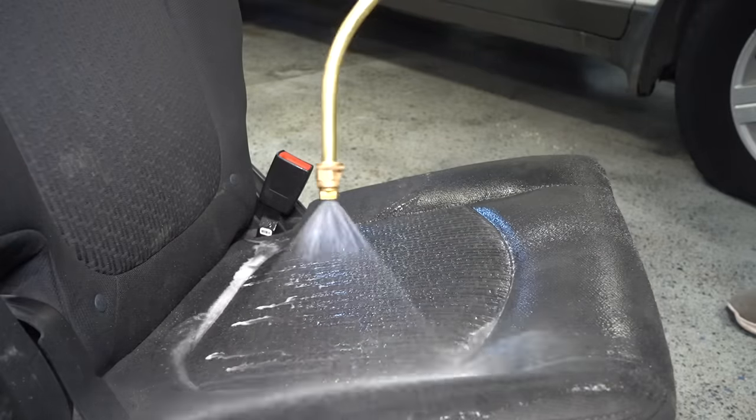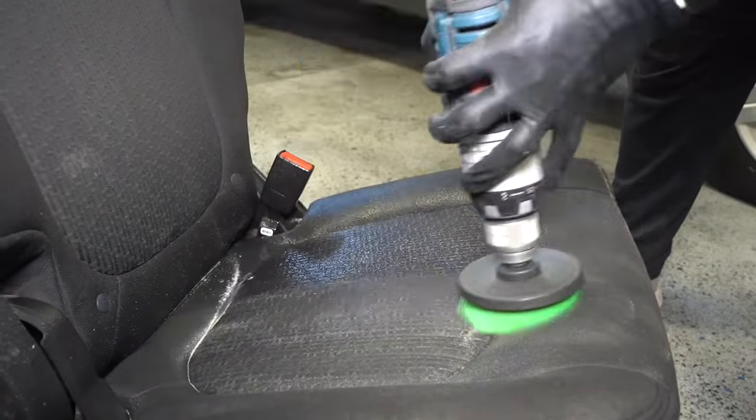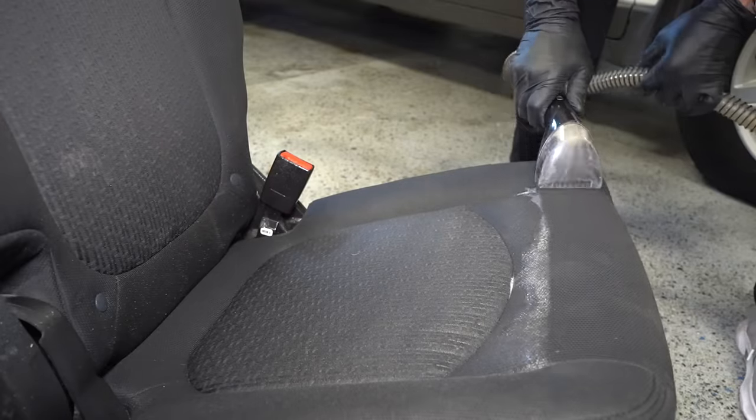Okay, getting to work on extracting now, and as usual, I always start with the seats so they have the most amount of time to dry out, but with how gross these are, I'm using my medium green drill brush today because it's got more bite than the soft white ones, and I'm going to need it.